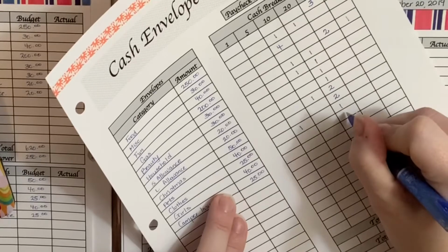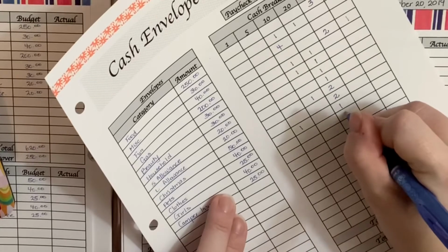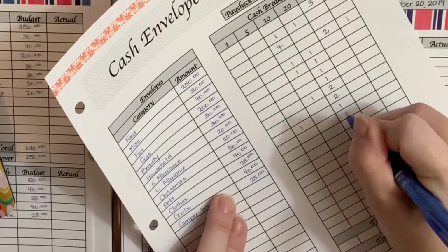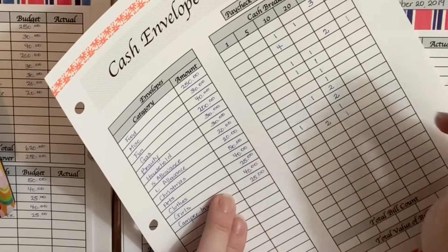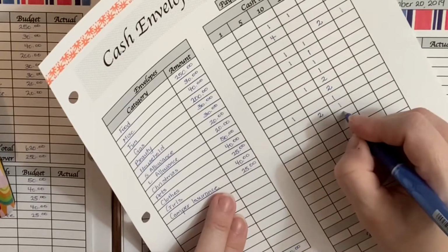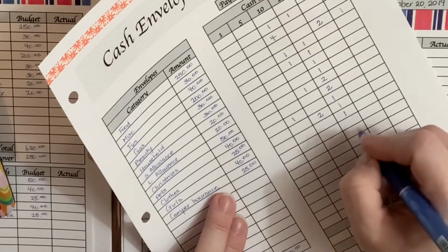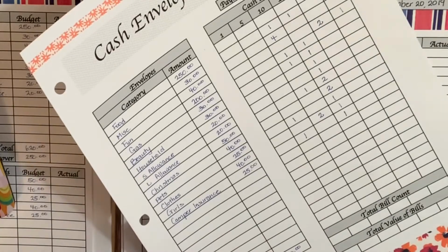For girls, I'm debating if I should do 10s or 20s. I think I'll do 1 20 and 2 10s. For camper insurance, I will just do a 20 and a 5. There we go.